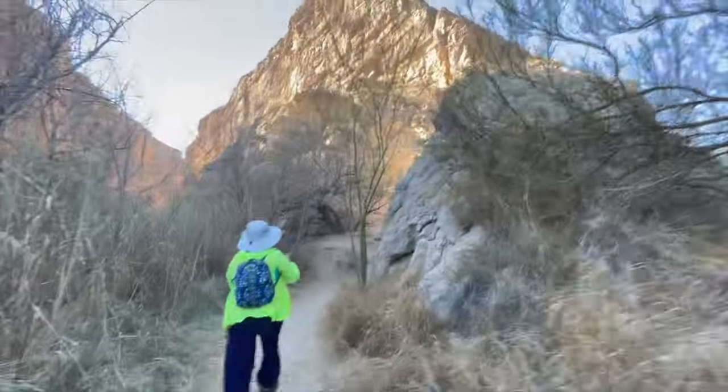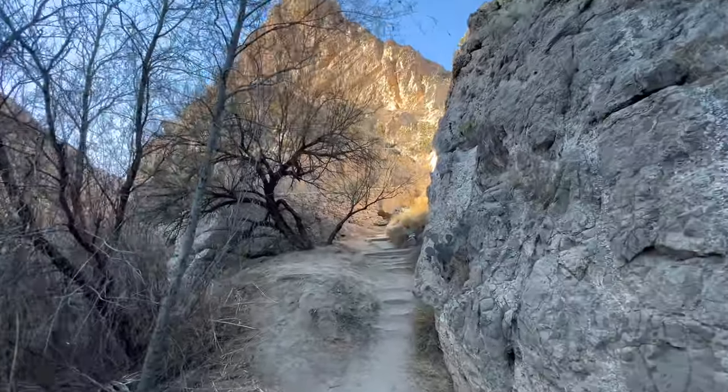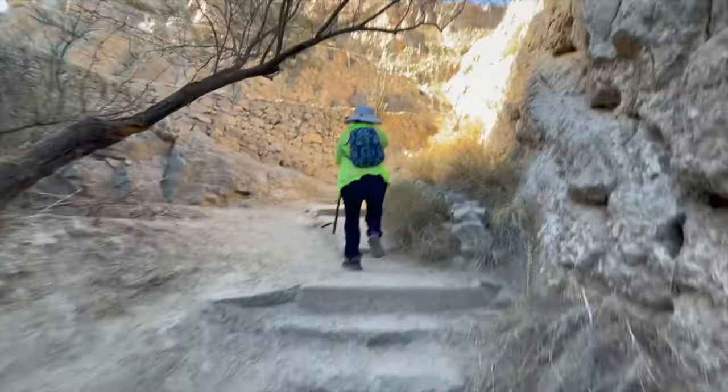Going up. The sign says it is 80 feet up. It looks taller than 80 feet.